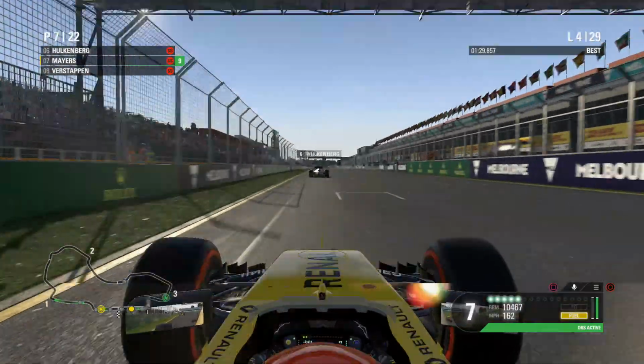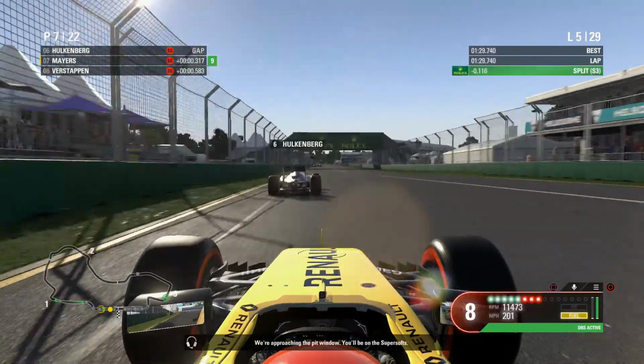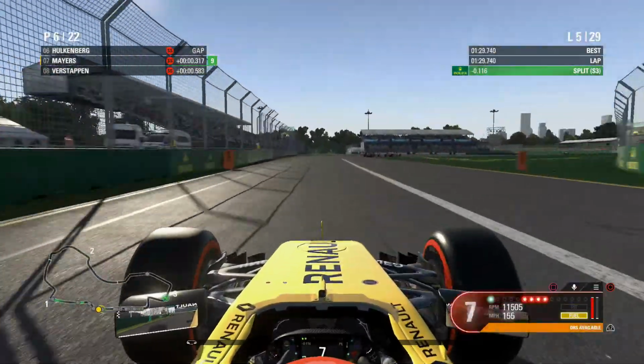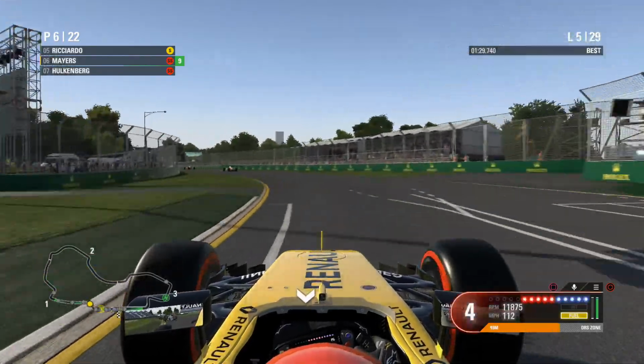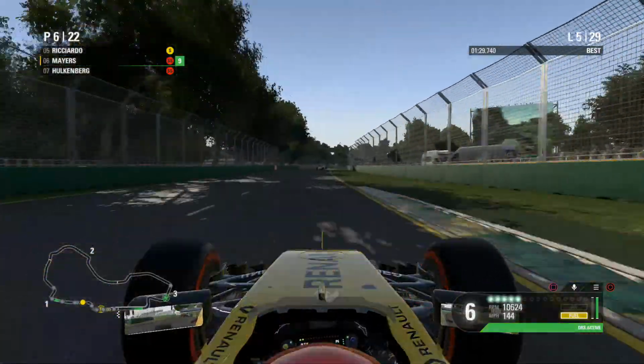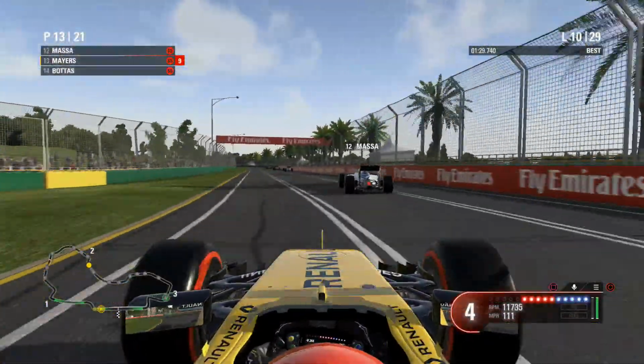Well, end of the next lap, on to lap 5. We've caught up to the back of Hülkenberg. We've got the DRS and we are through up into 6th place now. Pretty decent. Maybe the Renault is a better race car than the qualifier.